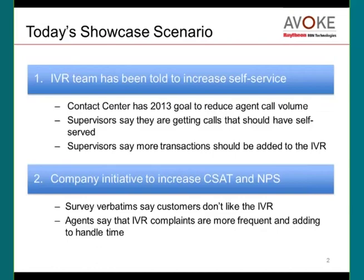And sometimes feedback from supervisors can really motivate this kind of initiative. For example, supervisors saying that their teams are getting a lot of calls for transactions that are in the IVR. And so their view is, why am I getting calls for a balance and simple transactions that are in the IVR? Why aren't these calls self-serving? And of course, the other feedback we can get from the contact center is, how come we don't add these other transactions to the IVR? So a variety of things can drive this need, this objective to figure out how we can increase self-service in the IVR.